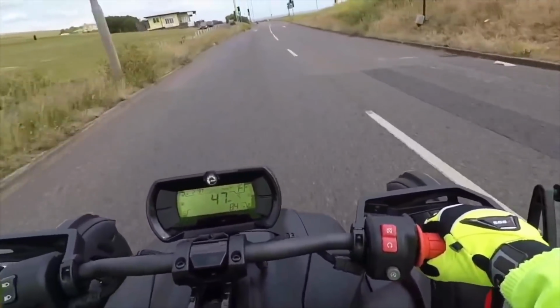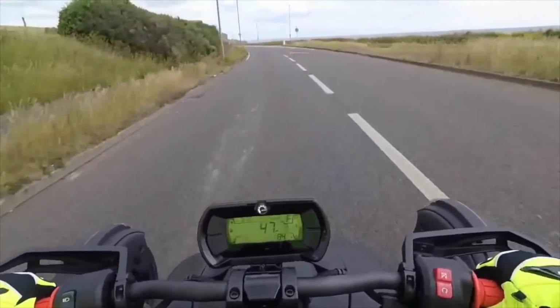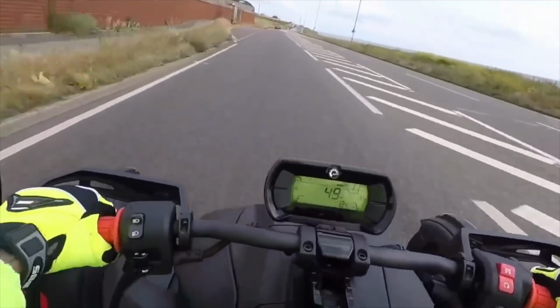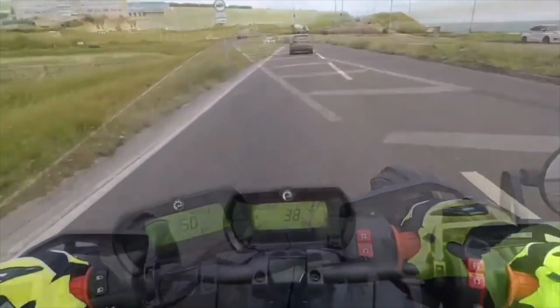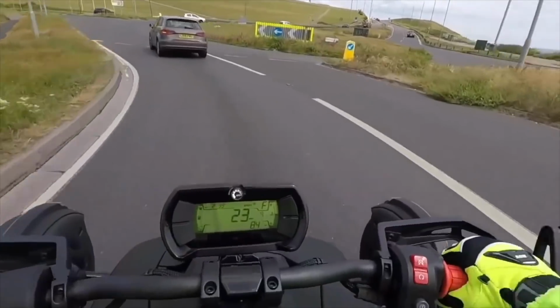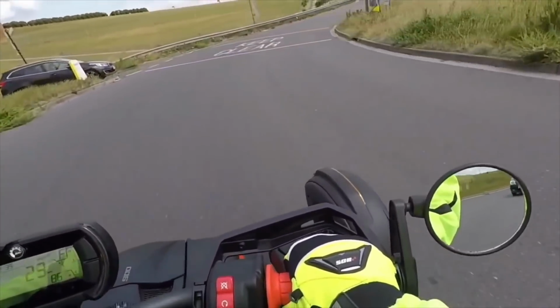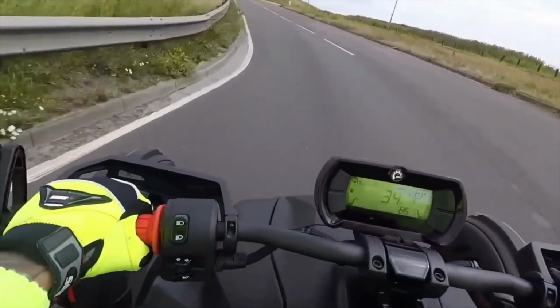I think the weirdest bit on this machine is cornering. It does feel quite bizarre. This is when they start to feel a bit unusual, because I'm now used to laying a bike right over, but with this I find myself counterbalancing a bit.